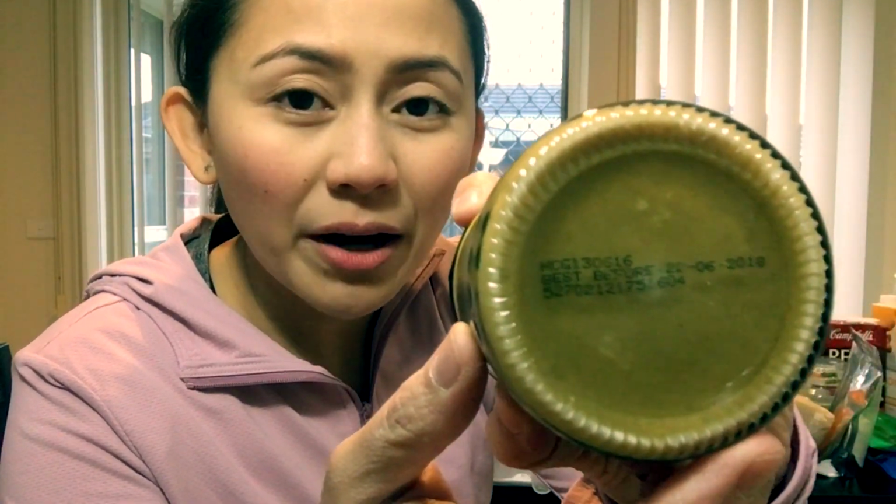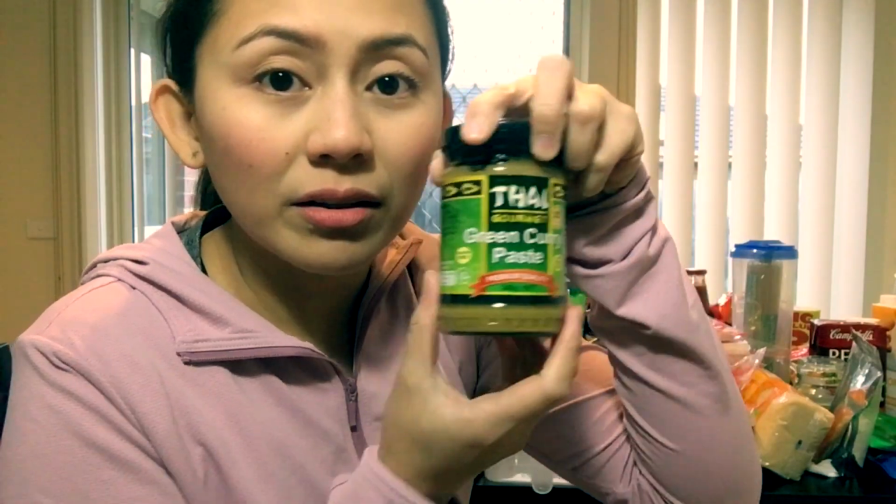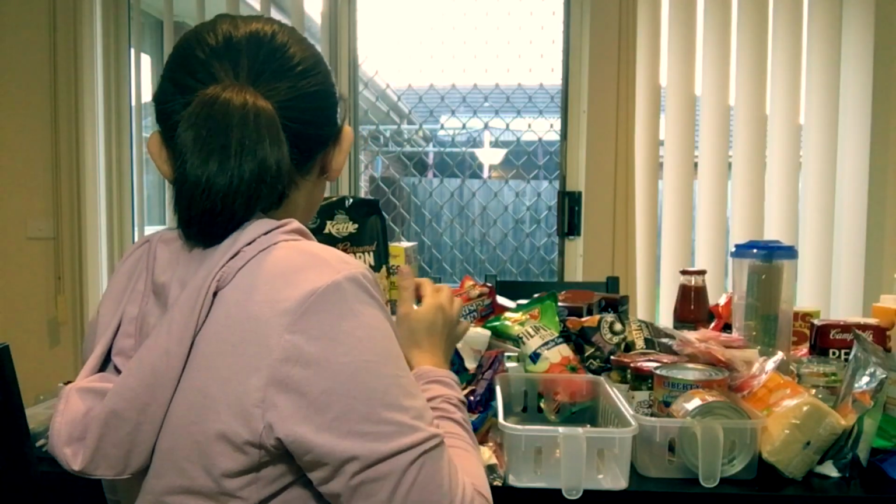See this one? I don't know if you can see it. It already expired in June too. Such a waste. This one was delicious, too. I think we'll have to let it go. I haven't really planned this through. We'll just go with the flow.